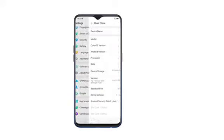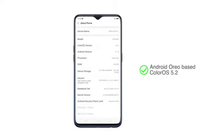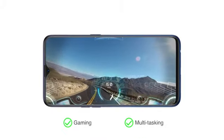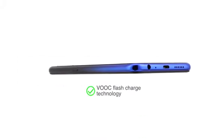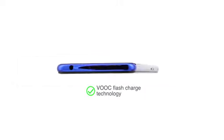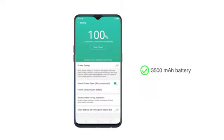The OPPO F9 Pro runs on Android Oreo-based Color OS operating system and has a MediaTek Helio P60 octa-core processor along with a Mali G72 GPU, which makes it suitable for gaming and multitasking. The VOOC flash charge technology helps you gain up to 2 hours of charge in just 5 minutes. This phone is powered by a 3500 mAh battery.